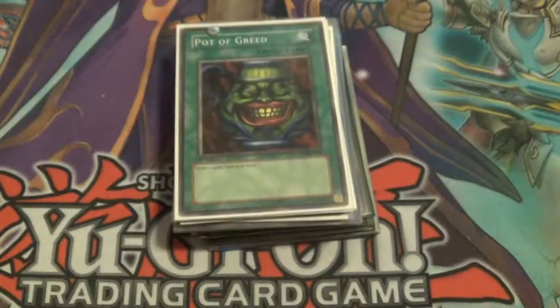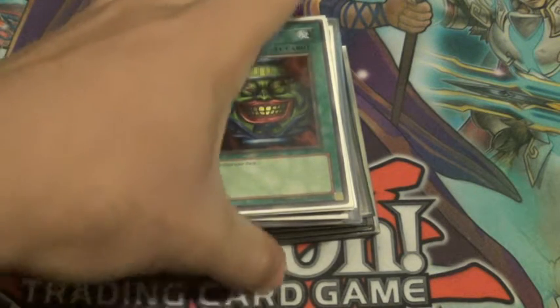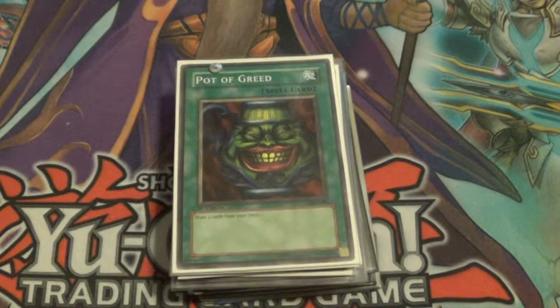And so, yeah. This is basically the starter deck. Definitely very, very awesome. A lot of old memories with this.